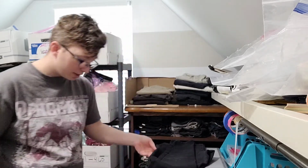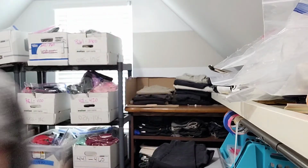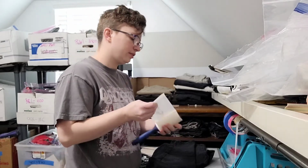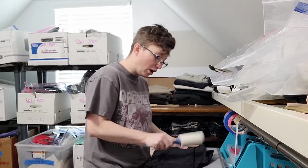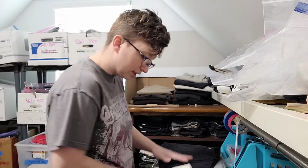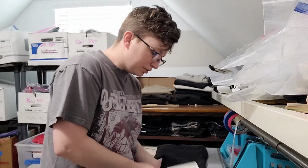Oh, see? I need my lint roller. I try not to pick up a lot of black because it is just so hard to keep black clean and to photograph it. Horrible.